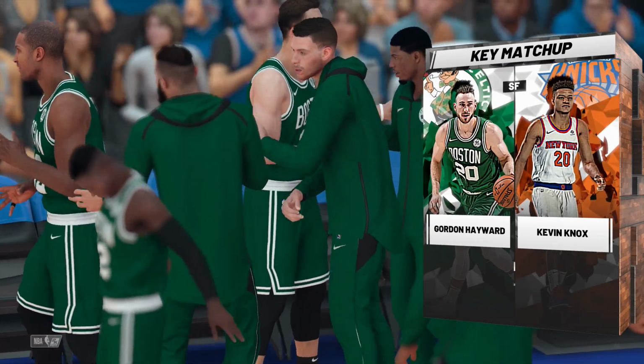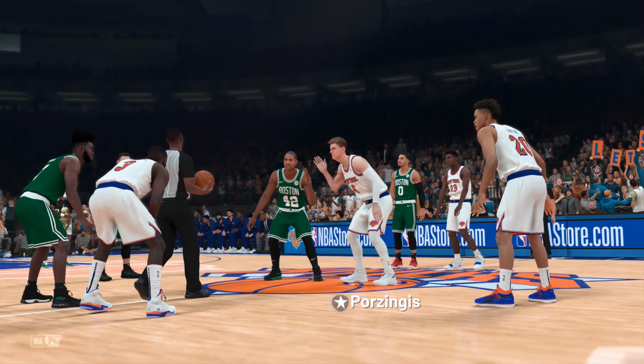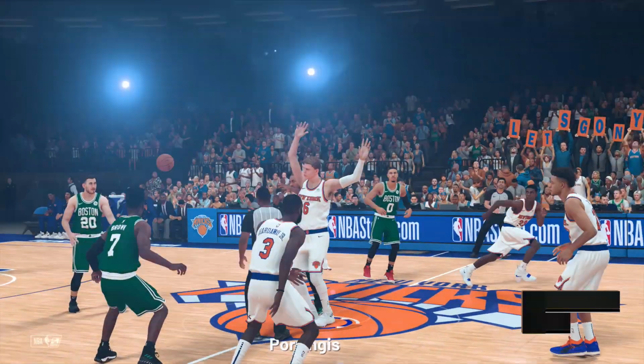It's time for some hoops at the home of the New York Knicks. We're bringing it to you live on 2K Sports. This is Kevin Harlan with Greg Anthony and Doris Burke. Also joining us from the sidelines, David Aldridge.